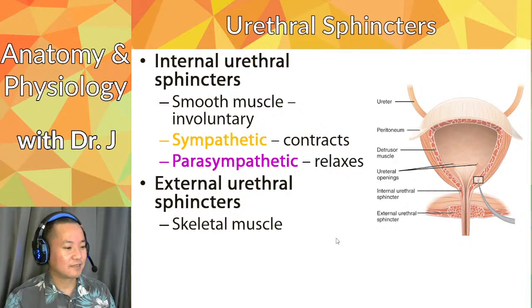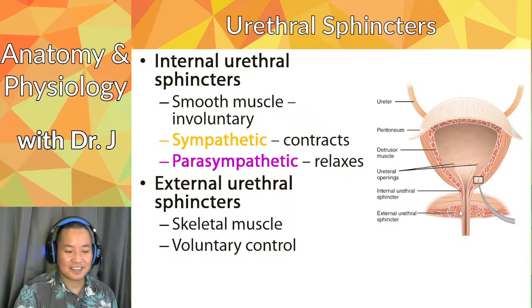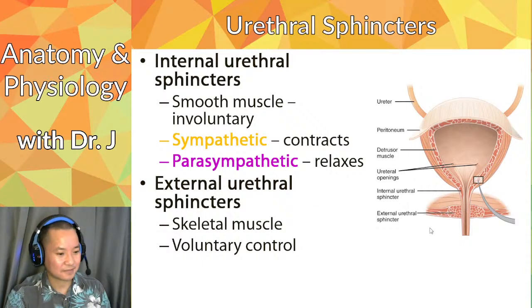Now, external urethral sphincters are skeletal muscle, and again, not skeletal muscle in terms of anchoring and moving a joint, but more that this is voluntary control. So this is the one we're controlling and holding on to if we need to urinate, and then we can release when it's safe to do so. So that's why it's skeletal muscle, because it's voluntary.